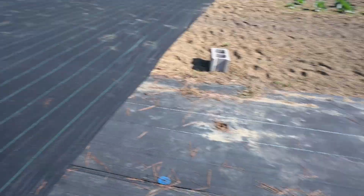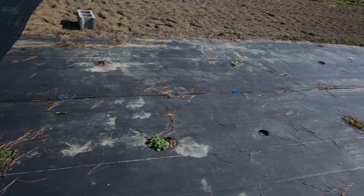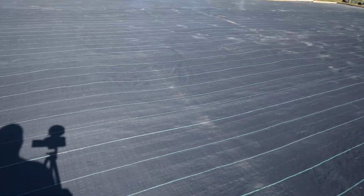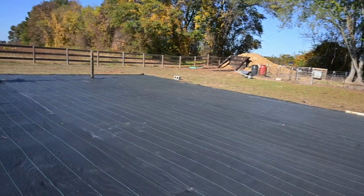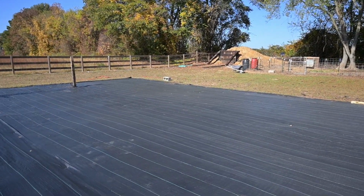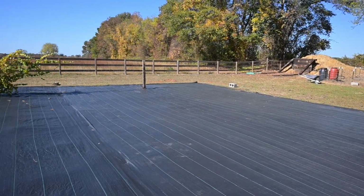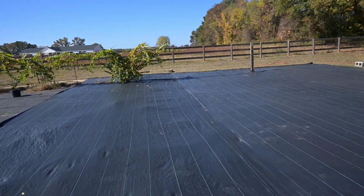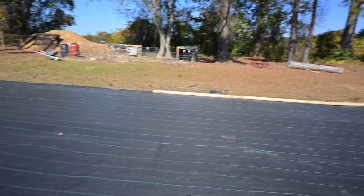As y'all see, this old fabric here, I just laid the new stuff right on top of it. That way it's double protected all the way down. If you remember from the old videos, this area over here was pretty beat up. I didn't even worry about pulling that up. I just covered it up, and it'll be double protected. We're not going back into the ground over there.